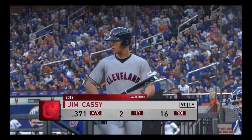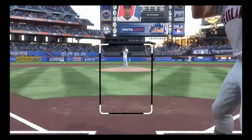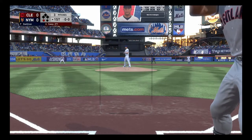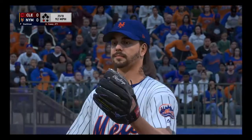Stepping up to the plate, Jim Casey. He'll swing it from the left side right here. Yeah. And this is the side of the plate this guy loves to hit at. Hitting over 350 left-handed, hitting against right-handed pitching. And he throws the fastball by him here.